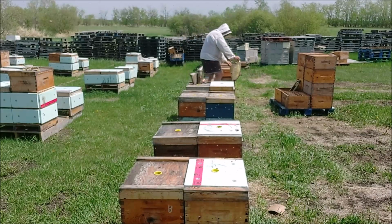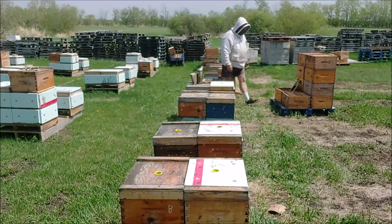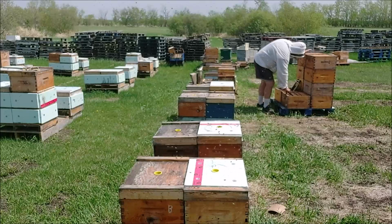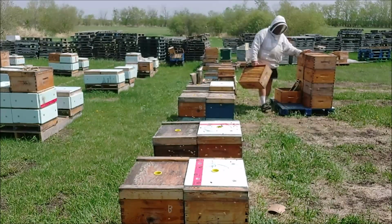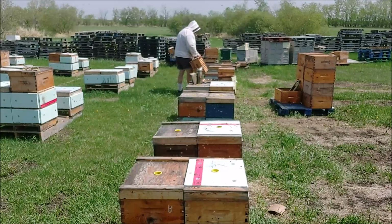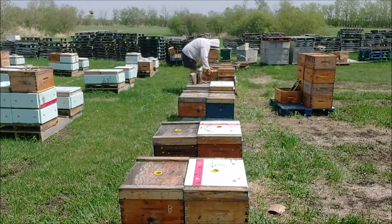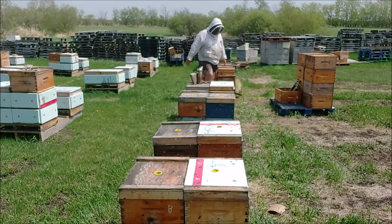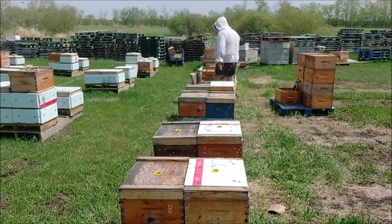And this is where that dead colony can offer a lifeline, I suppose you could say, to another colony. Drawn comb is absolute gold. And it's such a scarcity for a new beekeeper. I went through it. I struggled for a couple of years.